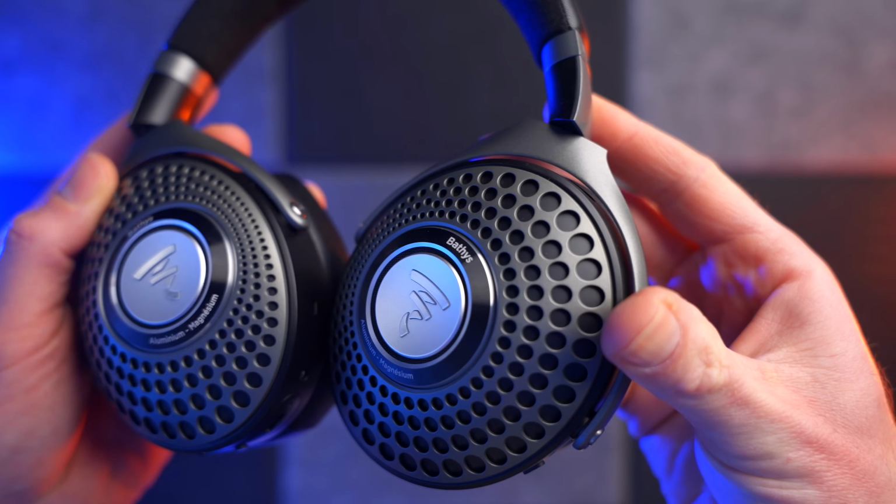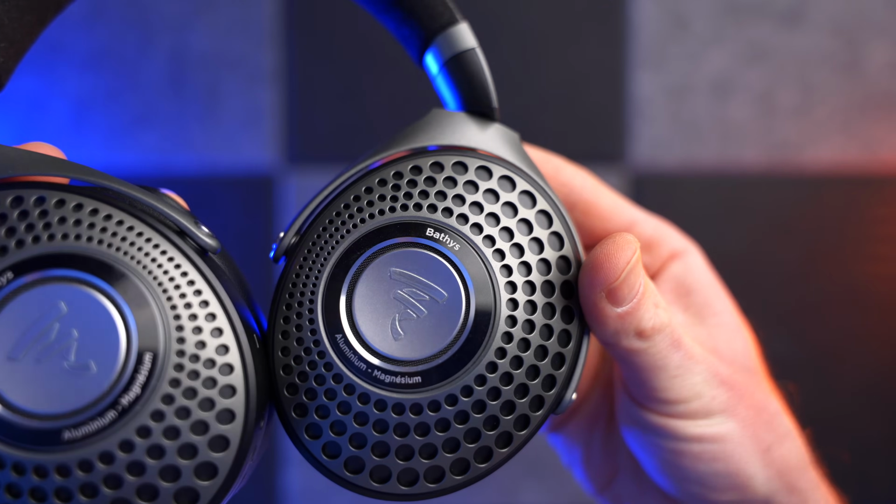I haven't noticed a massive difference with that, but actually the transparency mode on these, which is where you can let in the outside world, is pretty good. It's not quite on the AirPods Max level, but nothing is. But compared to a lot of over-ear headphones, it's really quite good. If this side tone thing has improved that in even a small way, then great.